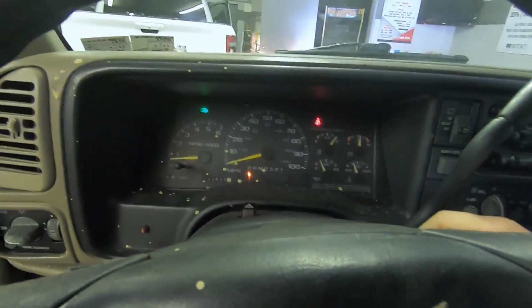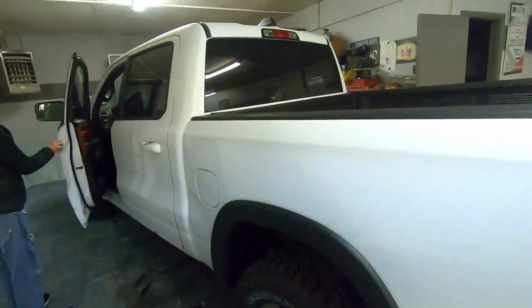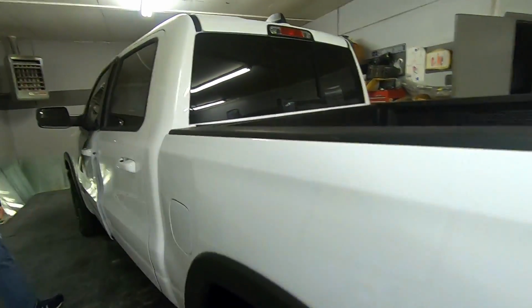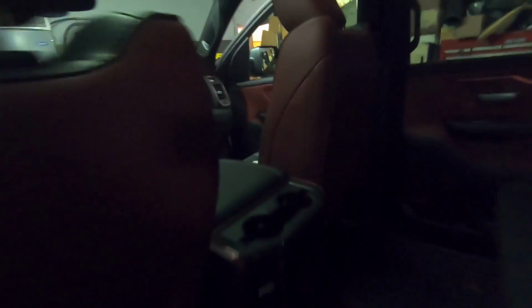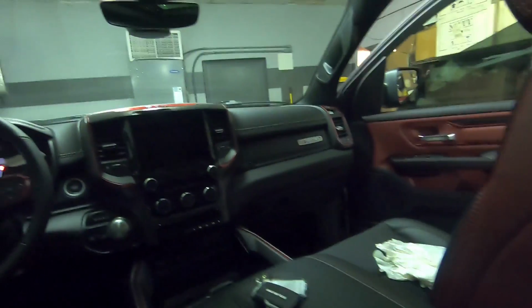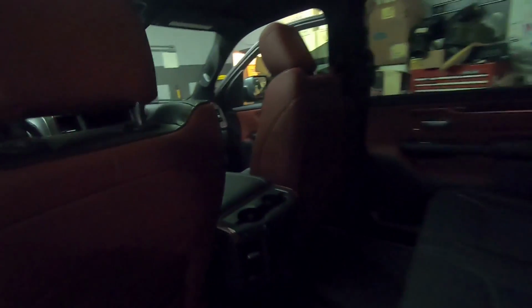I'll turn this off so we don't die. Ram Rebel, huh? Yeah, brand new. It's kind of cool. Just picked it up today and dropped it off. Really? Oh, it's red. It's pretty sweet. I have yet to do a review on a Rebel, but a lot of you have actually been asking about it, and I would love to do one. So maybe at some point in the future. Panoramic roof. Could do one right now, real quick.